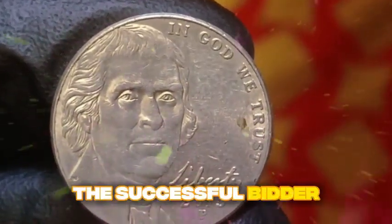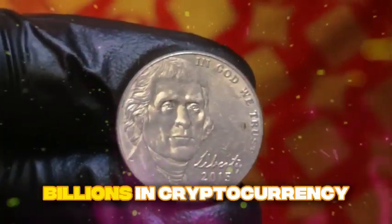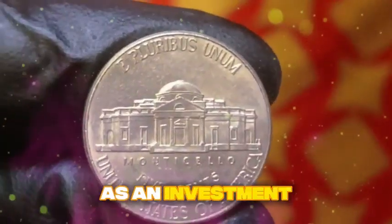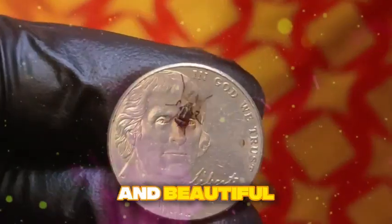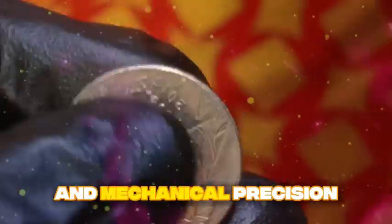The successful bidder, later revealed to be a technology entrepreneur who had made billions in cryptocurrency, stated that he viewed the purchase as an investment in American history and a hedge against the digital future, owning something tangible and beautiful that represented the intersection of human error and mechanical precision.